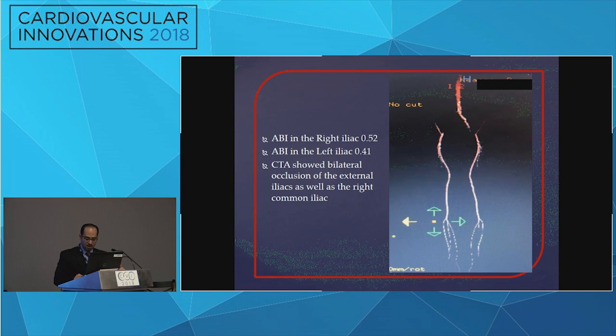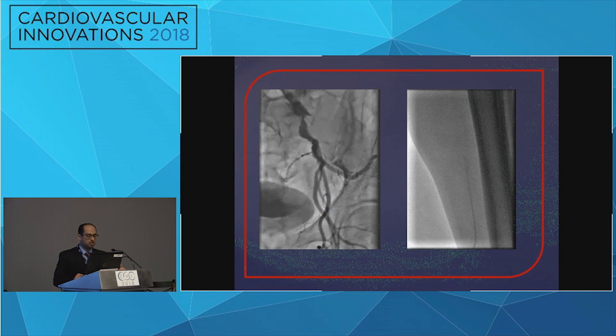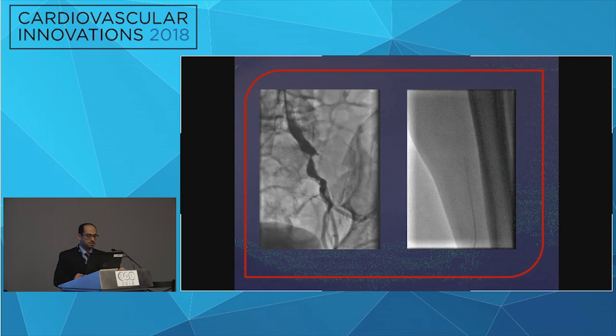He's young. He absolutely refused surgery. He refused even to see his own vascular surgeon. So I brought him to the cath lab. I went radial approach, selected the left iliac artery with a long multi-purpose diagnostic catheter.